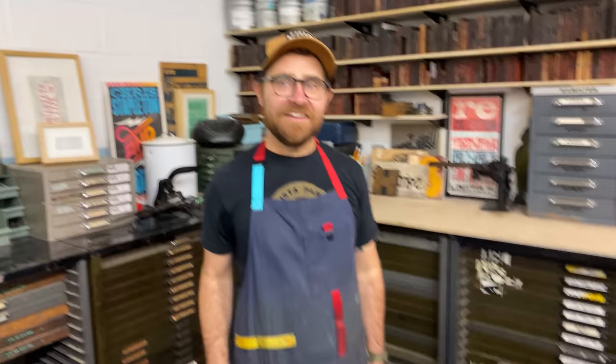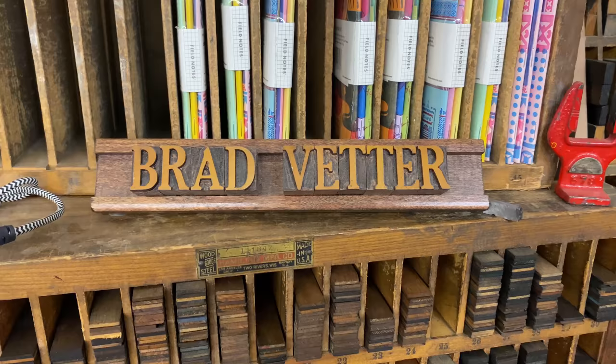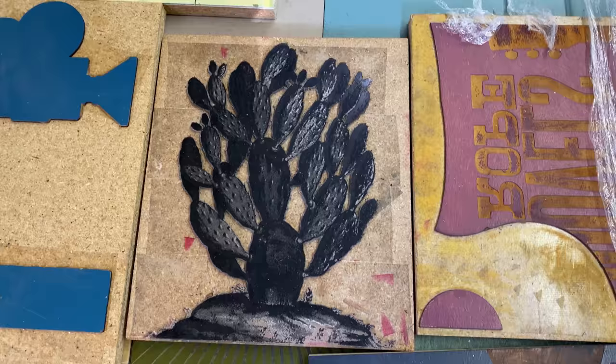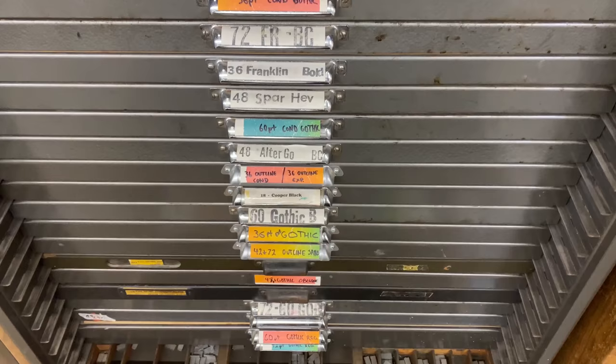Going great. So good to see you. Yeah. So Brad has a letterpress studio here in Louisville, Kentucky, and he's creating show posters and art for all kinds of different people. How'd you get into letterpress and creating your own way of making a living? I studied graphic design and printmaking at Western Kentucky University, where I went to school with Eric. And through that, I discovered letterpress printing, which is sort of the antique style of printing.